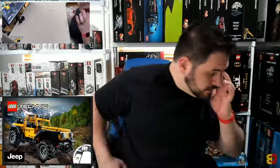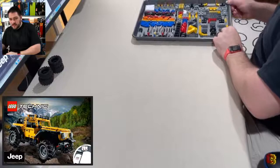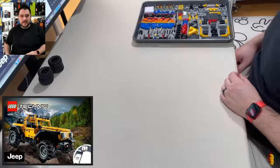So anyway, let's go ahead and start the build today. Like I said, this is a Jeep Wrangler, which is, they do a lot of these fun licensed sets now. There's another one that's just a little bit bigger than this one. It's a McLaren Senna, which is a little bit more of the type of car I'm interested in, but the Jeep seemed like it'd be a fun one, and it's a little smaller than the Senna, the McLaren.